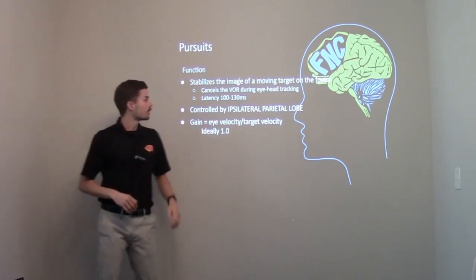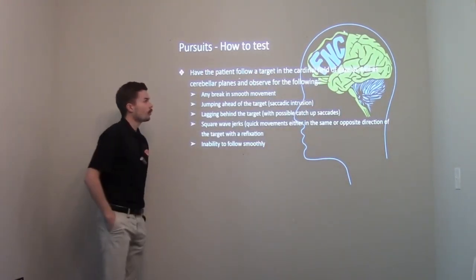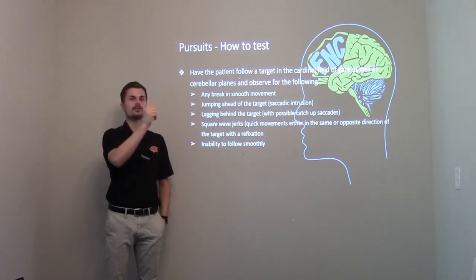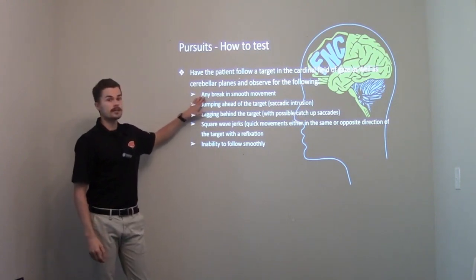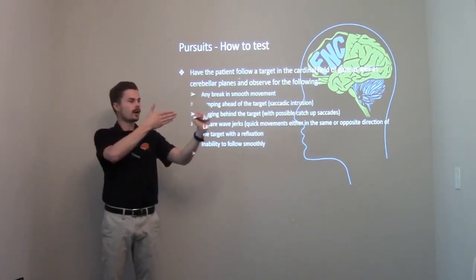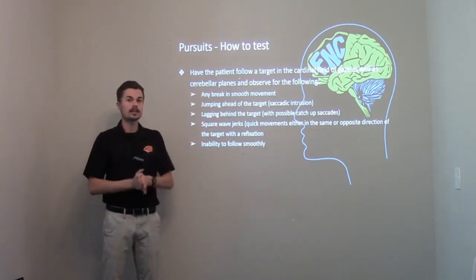Okay, so let's start talking about how we're going to test these. So what you're going to do is you're going to have the patient follow your thumb, and I'm going to show you with Rebecca just in a bit. Have the patient follow your thumb in the cardinal field of gaze, like this, and then you're going to do the cerebellar planes, just like that, and I'm going to show you. And then you're going to be observing for any break in smooth movement, such as jumping ahead of the target, which we call saccadic intrusions. So like I already mentioned, if you're following a target and your eyes are jumping ahead of the target and then refixating back to the target, we call those saccadic intrusions.